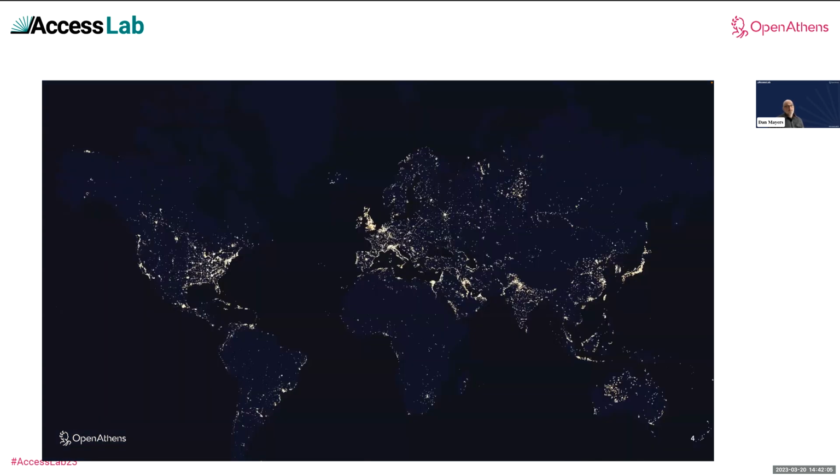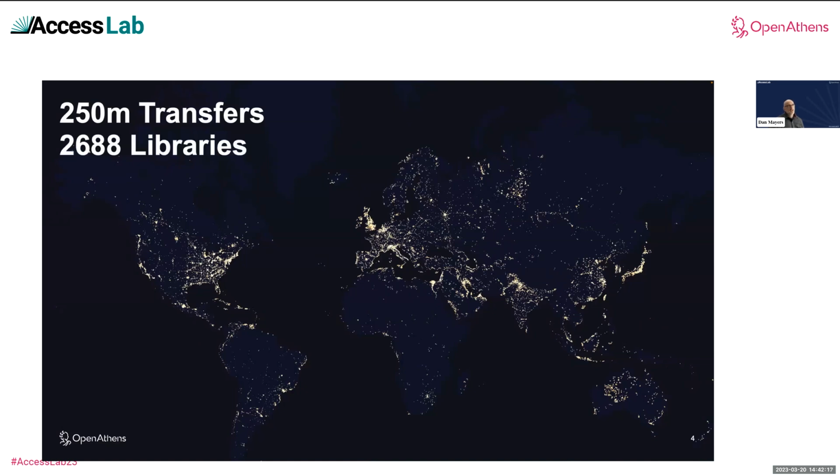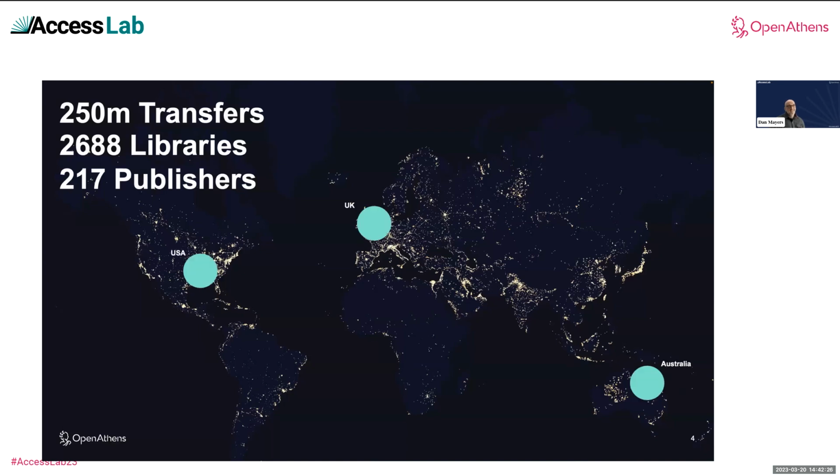And we help a lot of people around the world, right? There's a map of the world. Last calendar year, up until 2 days ago, we had 250 million transfers, so students and researchers connecting to pieces of knowledge. We work with 2,688 libraries. We work with 217 publishers. And most of our customers and most of our work is in these 3 territories. So we do a lot of work with customers in the USA, UK, and Australia.